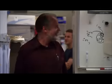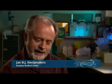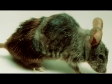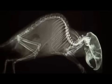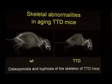Dr. Jan Hoeijmakers and his team have been comparing mutated or damaged DNA in both mice and men. The results are intriguing. We were really surprised. We have generated mice that had exactly the same mutation as we find in some of those very rare patients that suffer from these accelerated aging diseases, some of which we had not recognized even in the clinic as being due to accelerated aging. So these mice, some of them turned gray very quickly, and others got a curved spine, and yet others showed very pronounced osteoporosis.